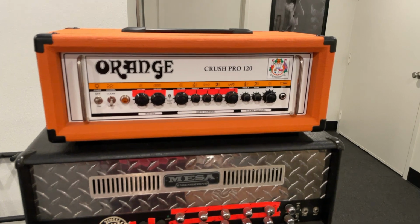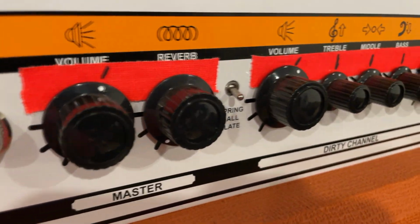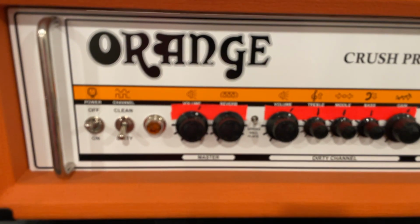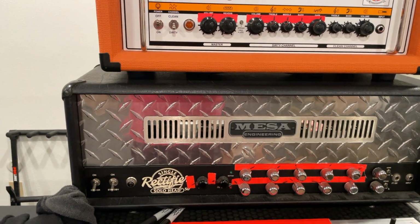So, Justin's head. Justin uses a Crush Pro 120, a CR 120 Orange. He loves that amp. I think it sounds great. Here's all of our settings, or Justin's settings. I'll give them away. There's his settings. Steal that.